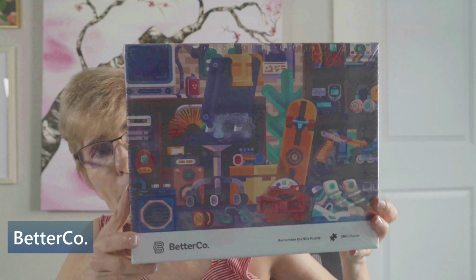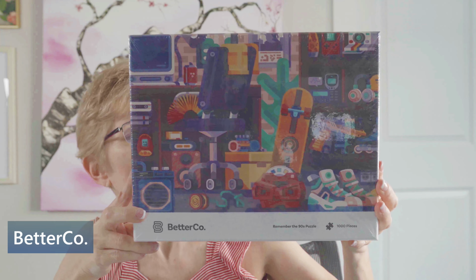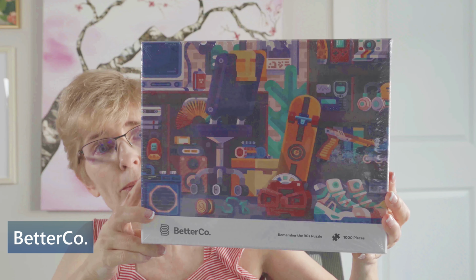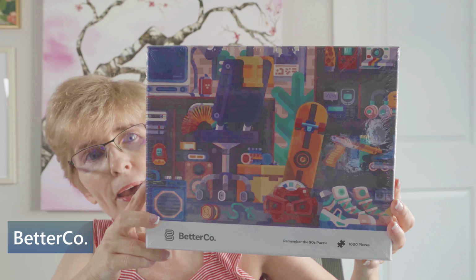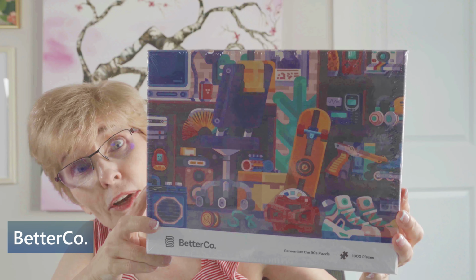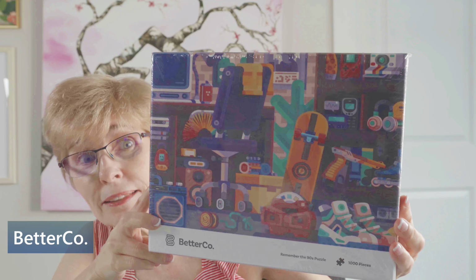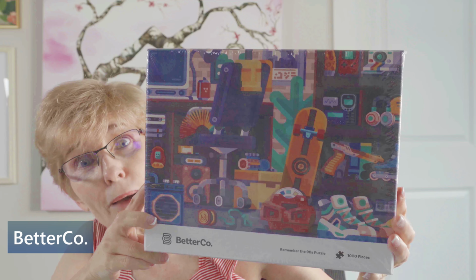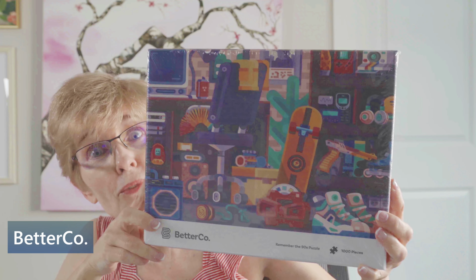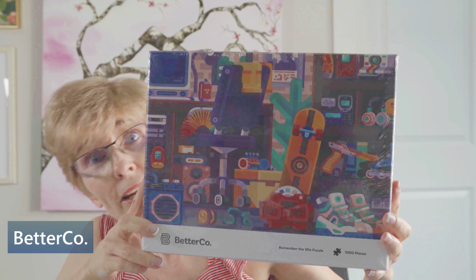Then on Amazon, there is a company called BetterCo that produces jigsaw puzzles. And this one I thought was fun, and it's called Remember the 90s. And for those of us who were around in the 90s, you should see objects scattered throughout this image that should remind you of the 90s. I like the colors and I like the image.